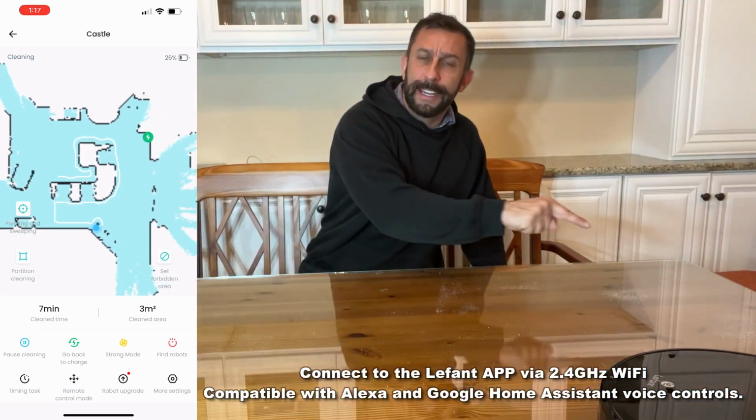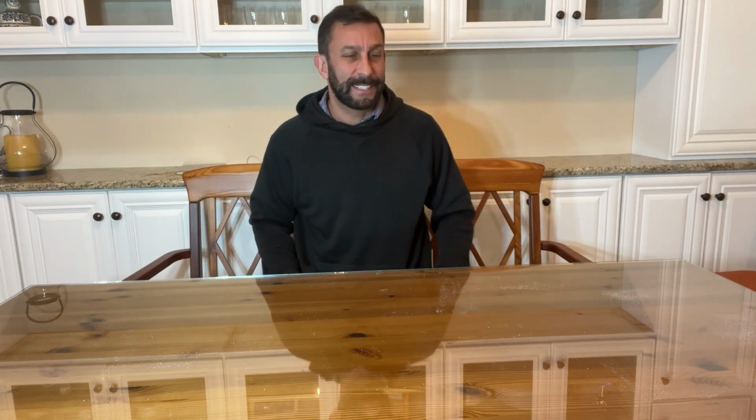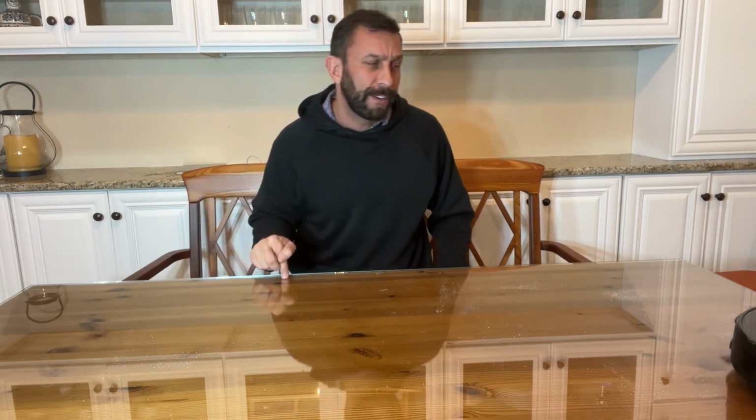You can already see that the table is getting cleaner, and this thing is not gonna stop until all that salt is up. So it doesn't matter if you've got dirt and debris, if you've got messy kids, or even if you've got some pets, this is going to be a tremendous robot vacuum cleaner that's going to make a world of difference in your life.